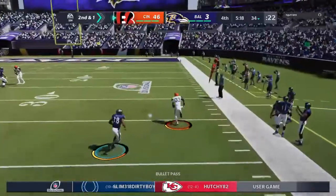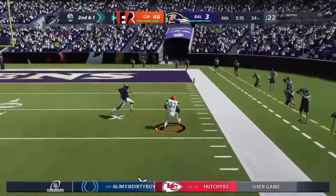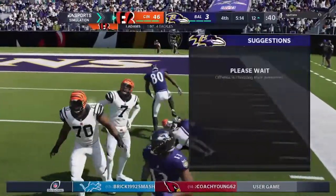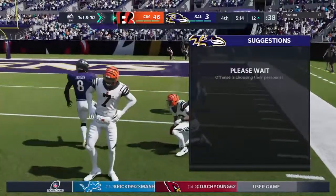And now here is another interception. Picked off by Jamal Adams. And they will finally get him, but not until he's all the way down inside the 15-yard line.